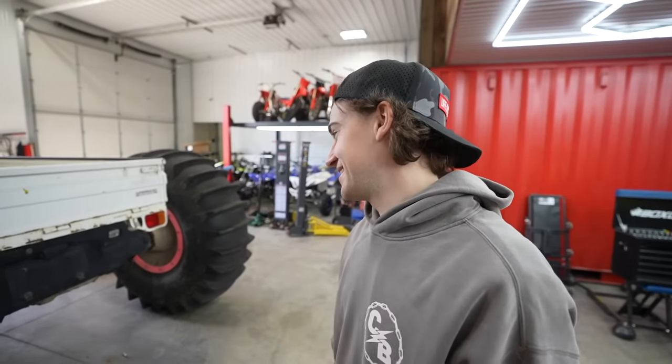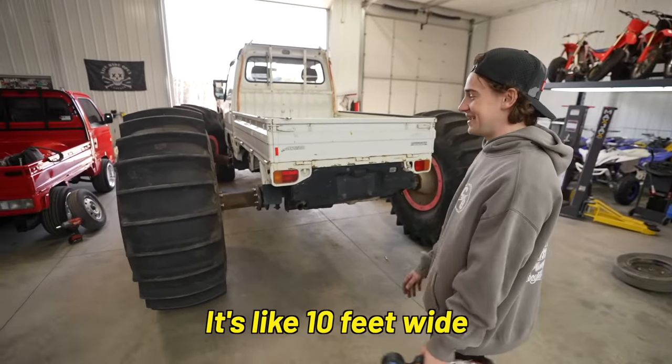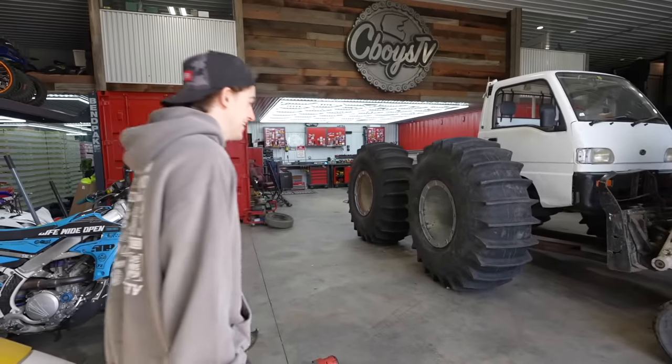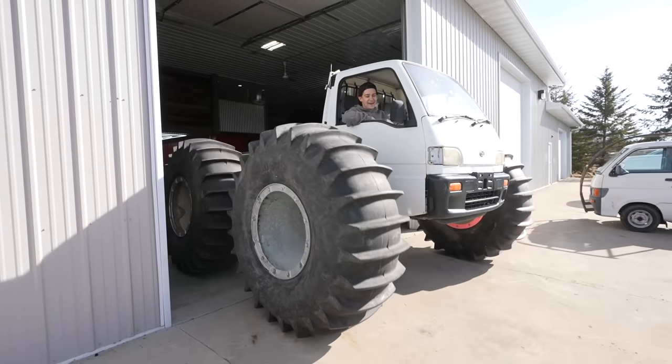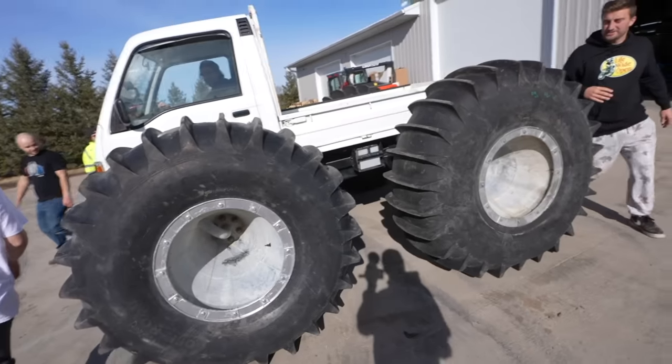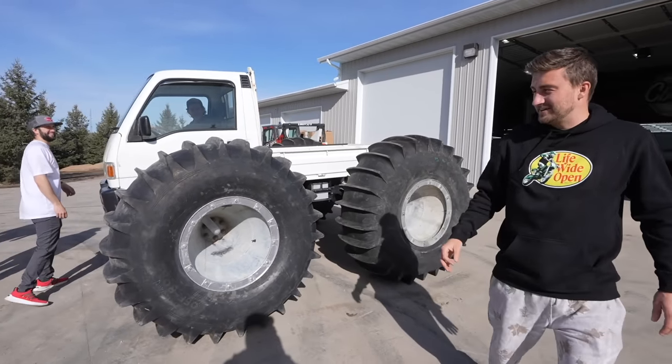Bro, this is ridiculous. This is way wider than I was expecting. Dude, this is so wide, it's like 10 feet wide. Yes, dude! It's working! That's a beautiful thing. Of all the things I've seen in our driveway, my brain is having trouble comprehending.